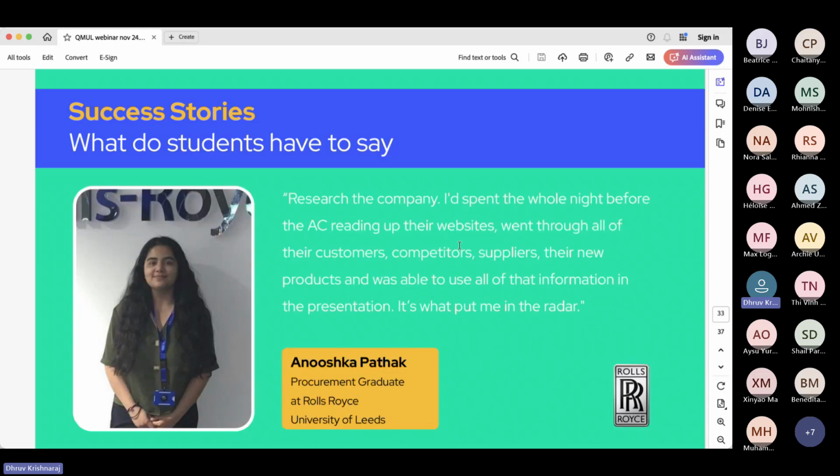Remember, I told you about commercial awareness? So, this particular student used commercial awareness to get the right role. She researched the company the whole night before the assessment center, reading up more information about them, suppliers, competitors, customers, etc. And as a part of that, she was asked to create a presentation, which she did using the information she researched. And that's what got her the right role.